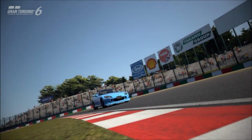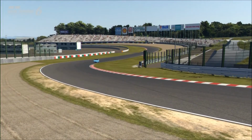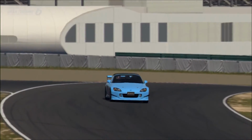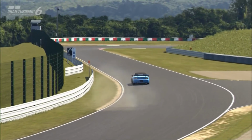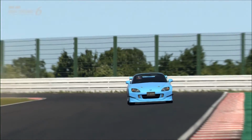It's a relatively simple design, and that's something which Honda is actually very good at, making cars which are simple, but at the same time look really good. So overall, if you're looking for a decent all-round sports car for 38,000 credits, the S2000 is a great one to go for. But that's it for this particular episode.